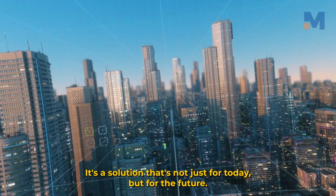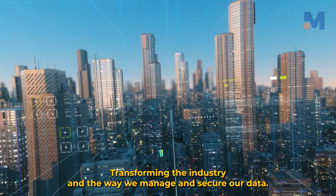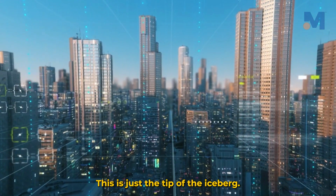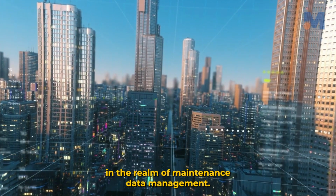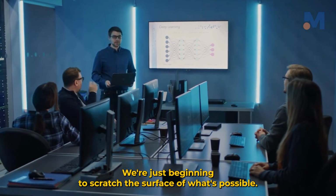It's a solution that's not just for today, but for the future, transforming the industry and the way we manage and secure our data. This is just the tip of the iceberg. There's a whole world of possibilities out there with blockchain technology in the realm of maintenance data management. We're just beginning to scratch the surface of what's possible.